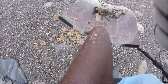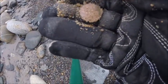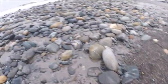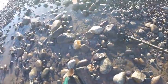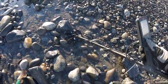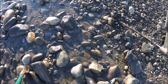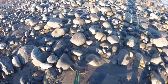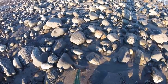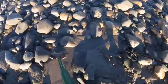The green one. Got 2 nickels in a row. Can't tell what it is. It's really worn. Right out of this pool. Target behind that rock. Right there. I'm gonna dig that sucker out. Alright, let's work this area.